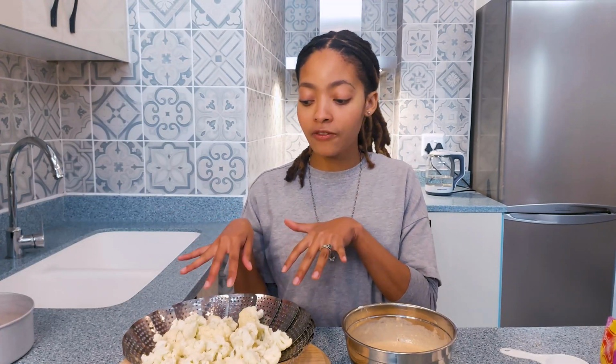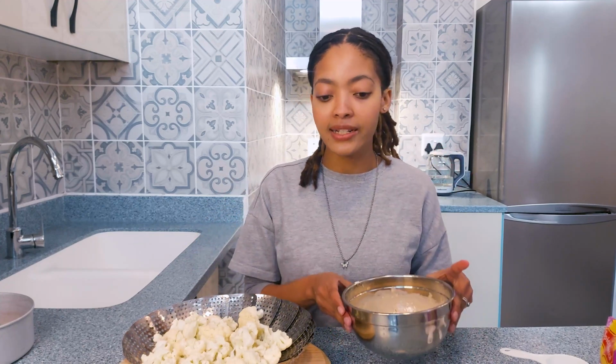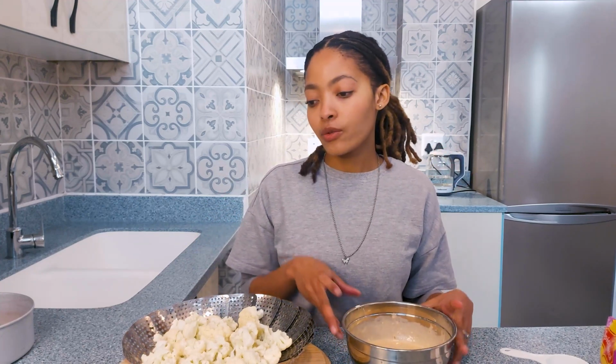Okay, so the next thing we're going to do is dunk our wonderful cauliflowers into this little batter that we've just created, and then sprinkle them in some breadcrumbs, put them in the oven, and then take them out, and then we're going to make our sauce, our hot sauce that's going to go on top of everything.